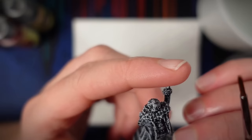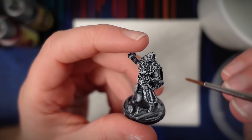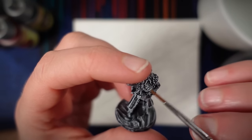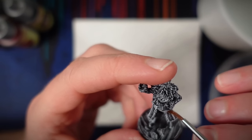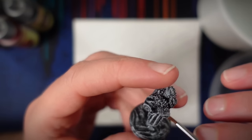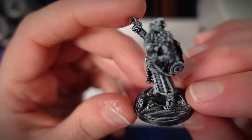So I think we're just going to start throwing stuff on there and see how it looks. And then this belt, we could maybe do a bit of gold. It would be nice to have some gold accents. The belt, of course, is probably leather too. He's got a couple little pouches. Not quite sure where we would put the gold.